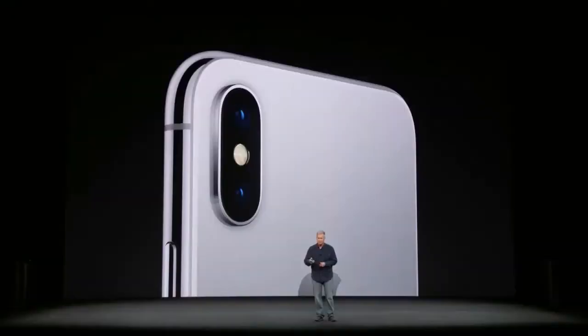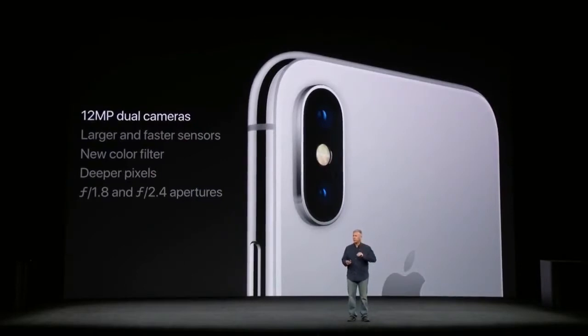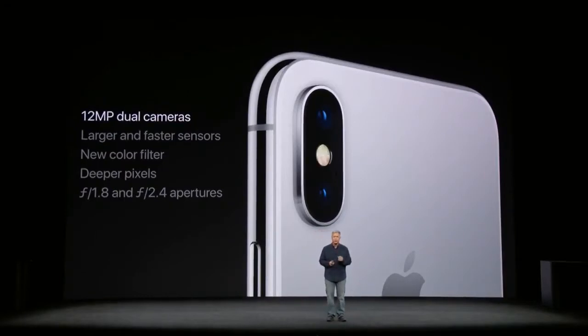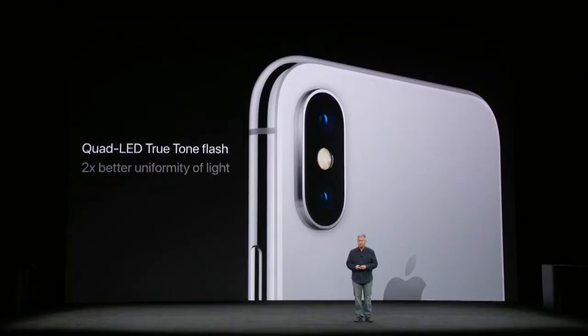Thank you very much. iPhone 10 has dual 12 megapixel sensors, dual cameras, both faster sensors, wider sensors, just like in iPhone 8. There's new color filters, new deeper pixels. There's an f/1.8 aperture on the telephoto to take better photos and videos in low light. There's also a better quad-LED True Tone flash that has twice the uniformity of light on our subjects.